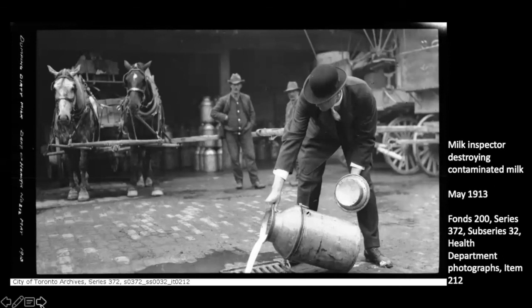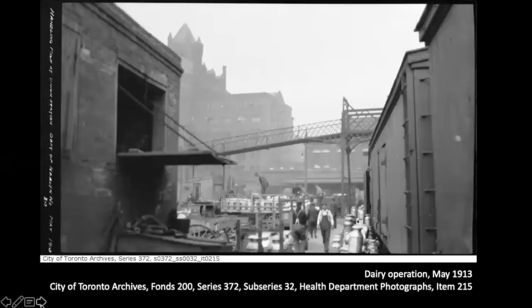So this is a shot. I'm going to show you a series of shots that were all taken by the city photographer for Charles Hastings in May of 1913 that show you this new process of how we're going to clean up the milk supply here in the city. We think this shot's probably Union Station. You can see the contaminated milk going down the sewers here.